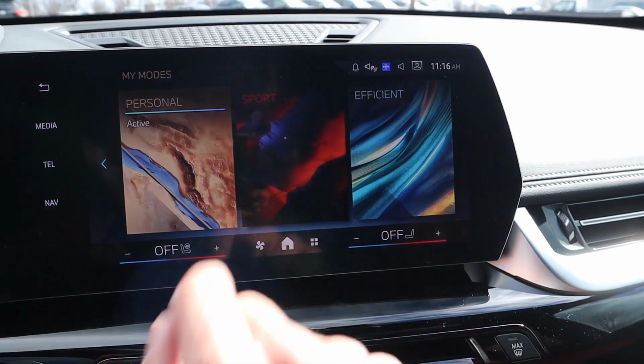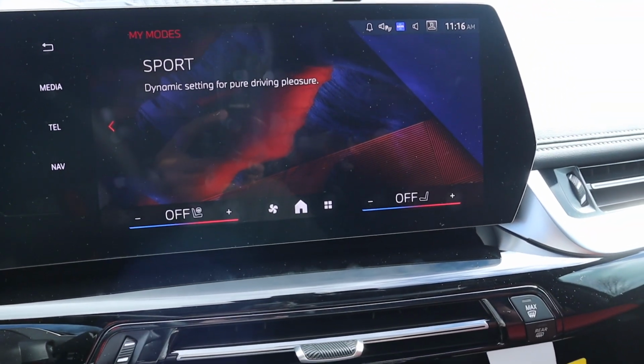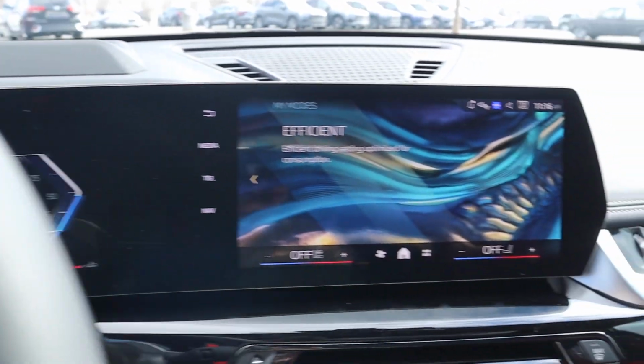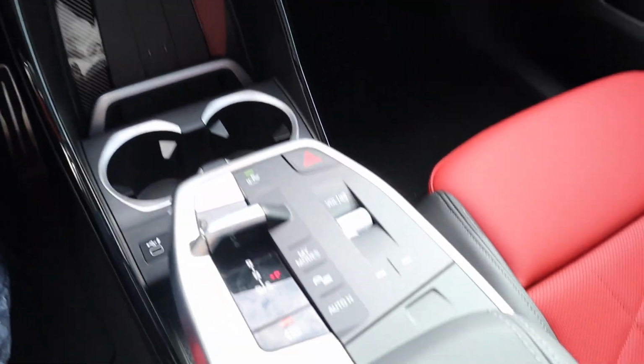So there's personal, there's also sport. It will change all of the colors too. And if I go back into that, last one is efficient. So basically the driving modes, but you can also adjust how everything appears visually.